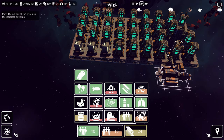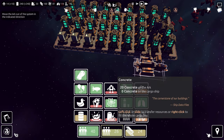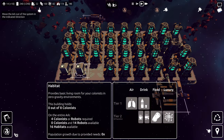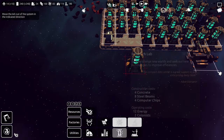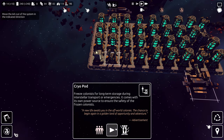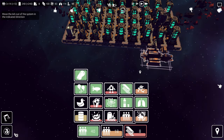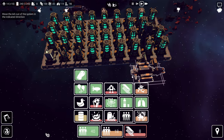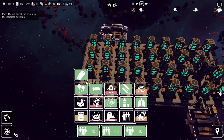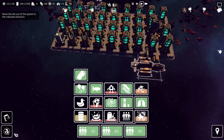So as these cryopods fill up, I'm going to have to pull people back in, actually. All right, that's everybody. So I can now take away this and this, leaving only one habitat on here. And then we'll continue to do this and offload people as fast as possible. We're going to offload them from this ship first so that it can go down to Graveyard and get them. But this has 120 people on it. And that's going to probably max it out. I don't think I can do anything.